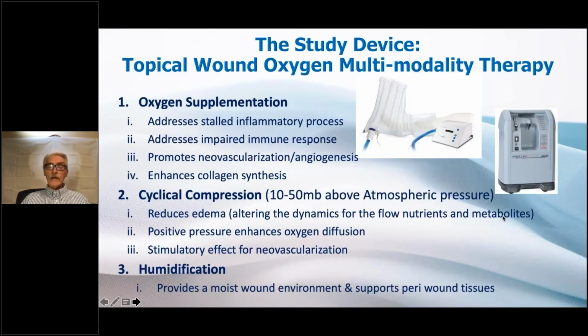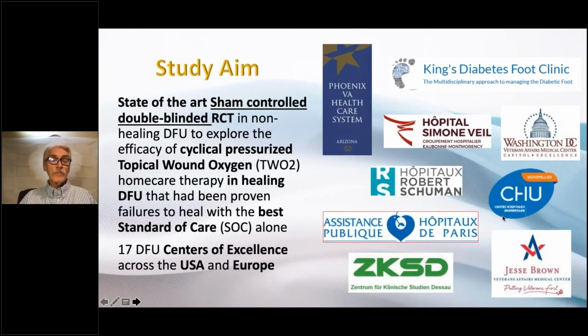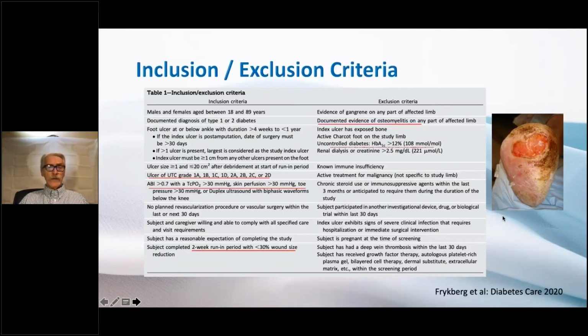So this is the multi-modality therapy that we used for our study, which is a little bit different than the other studies. So this was a state-of-the-art, sham-controlled, double-blinded RCT using this cyclically pressurized topical wound oxygen to heal diabetic foot ulcers that had failed to heal with good standard of care. Now, this is a multi-center, multinational study across the USA and Europe, because we wanted to have a broad spectrum of clinicians and patients involved in this study. I don't want to get too heavily involved in inclusion criteria and exclusion criteria. They're fairly typical for DFU studies.